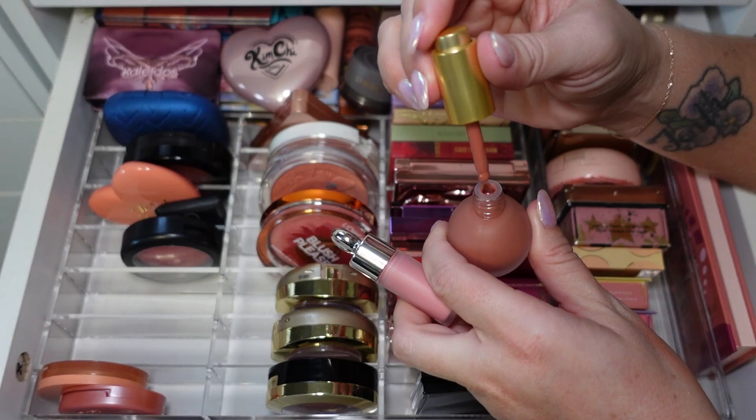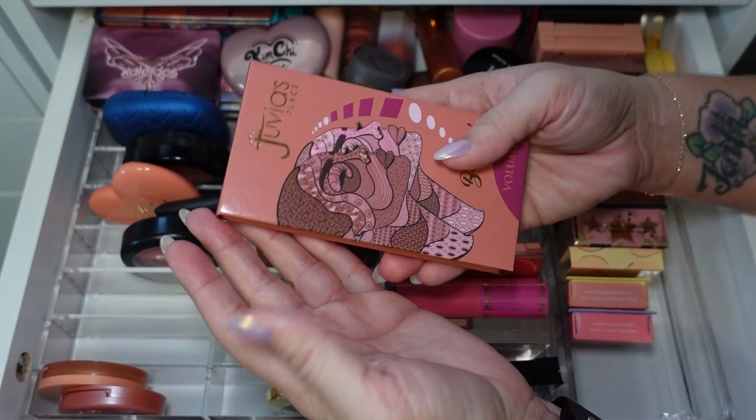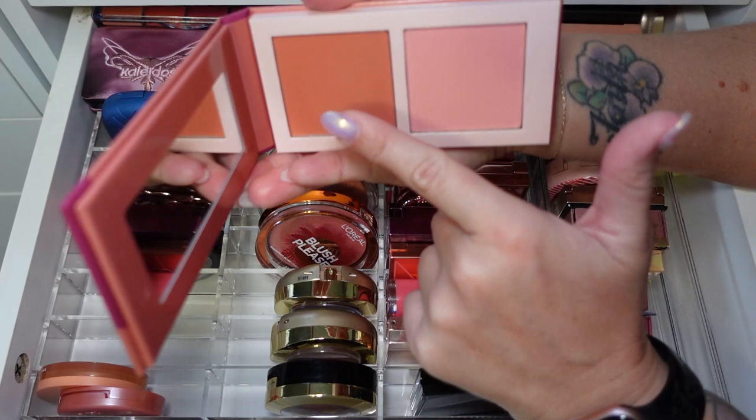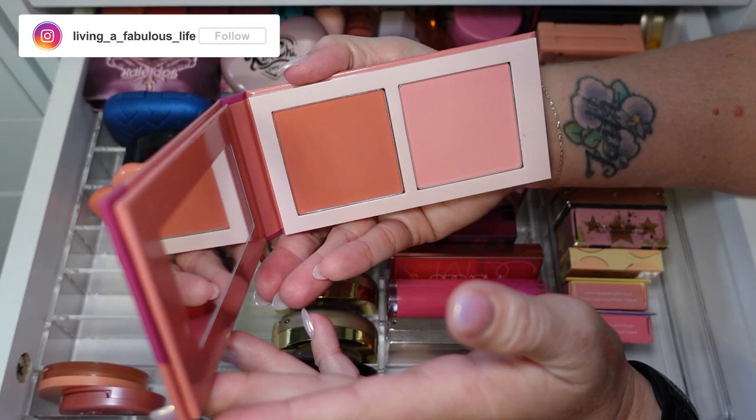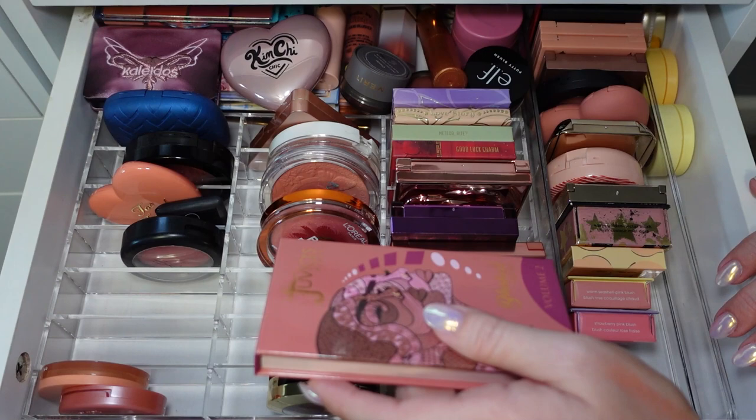Juvia's Place, the Blush Rouge Volume 2. Really like these shades, and I actually blend these two together. So for now, I'm going to keep this because I'm also looking at this one. This one looks a little orangey, and I just got rid of that palette because I didn't want to mix the shades. I'm going to pass this. It hurts because I love Juvia's Place, but I'm going to pass this on to a friend. I have so many blushes, and yeah, I'm going to pass this on.